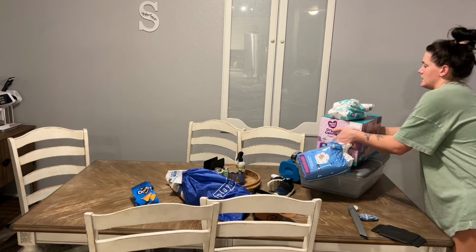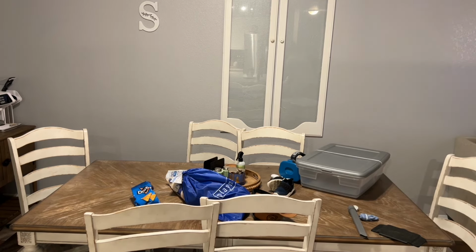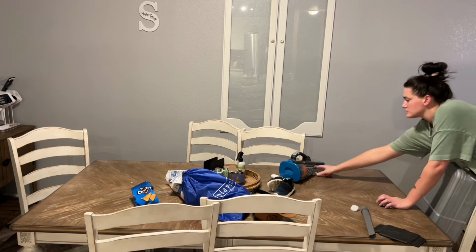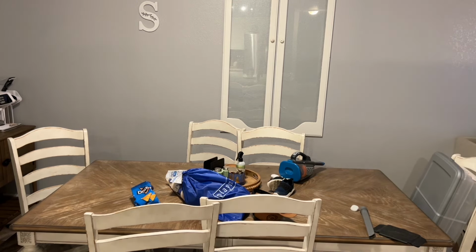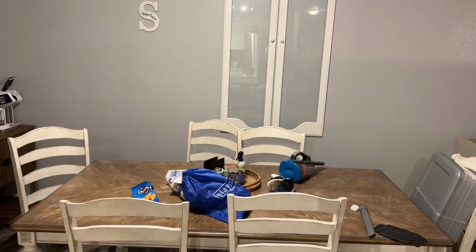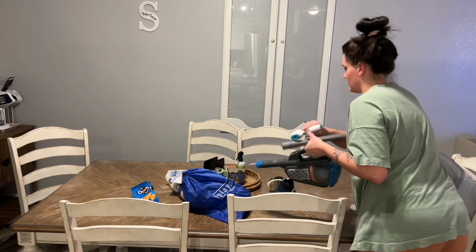After that, I am moving on to the dining room table, which has obviously become a catch-all. So I needed to quickly go put the diapers and wipes in the kids' room. I got these huge, not Tupperwares, what do they call these huge storage containers? I got them online and I just cannot ever picture the measurements of stuff in my head, so they're way too big for what I need them for.